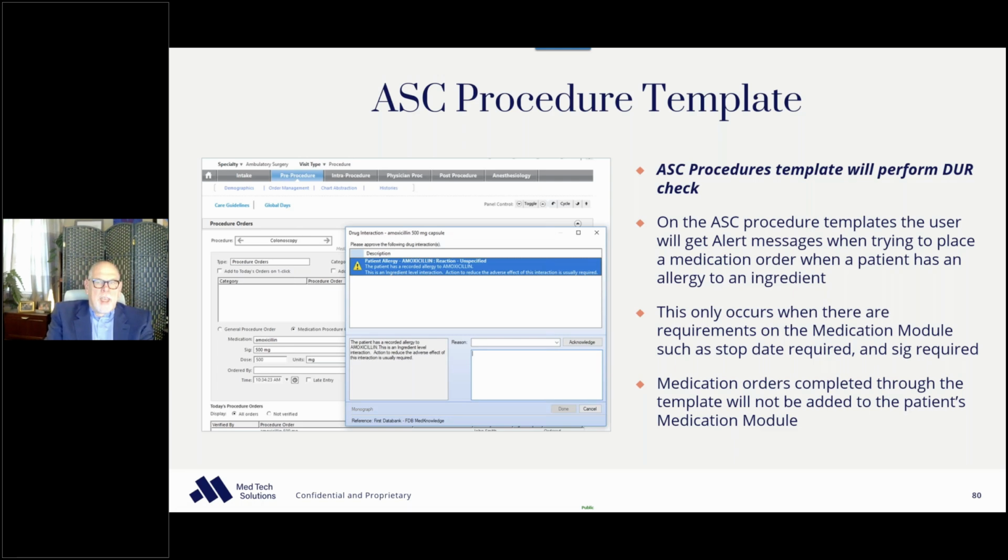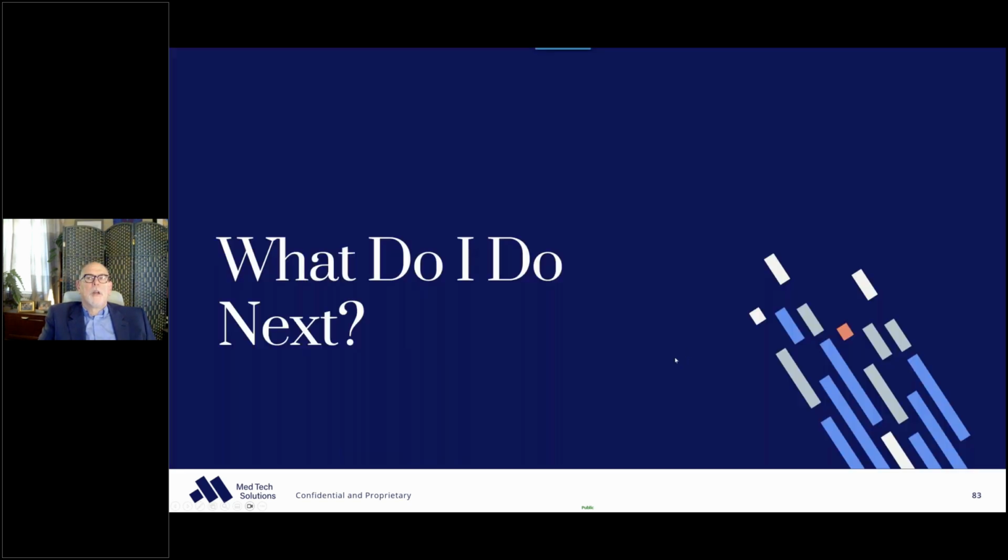So built into various parts of the ASC procedures, you have the ability to get a DUR check before you administer medications during the procedure. So that's very high level for the specialties. There's a lot more that you really need to review.